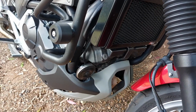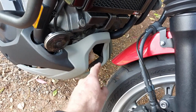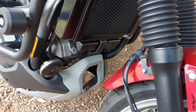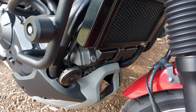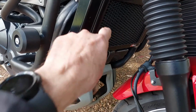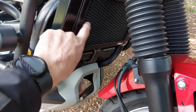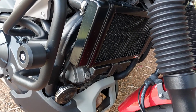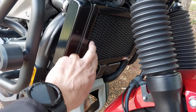I've read on different forums that people like to have a mudguard extender here, and they believe that does the job of protecting the radiator. Yeah, I guess it does, stops stones and maybe sticks getting thrown up, but anything that's going to come in from this angle off the road, like a stone being thrown by a passing vehicle, is not going to protect it at all. So I think the radiator guard's definitely the way to go.